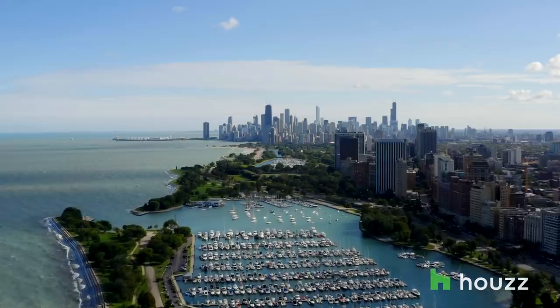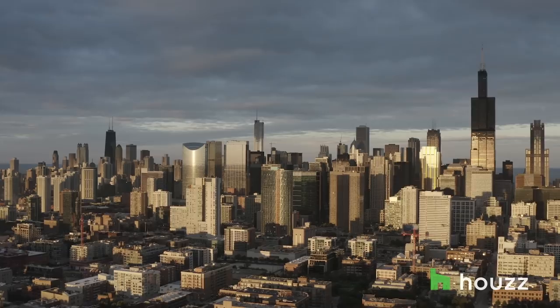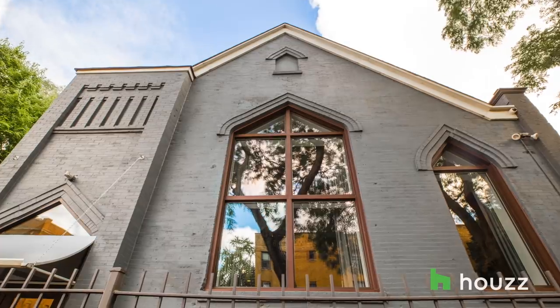Great thing about Chicago is there's a million different types of housing. I've lived in all sorts of places. I've lived in apartments, lived in small brick homes that were built in the 1800s, and now this incredible converted church.